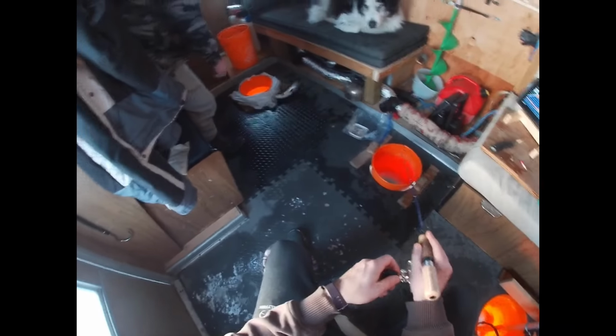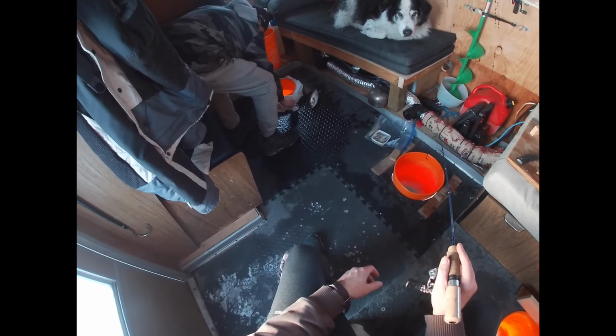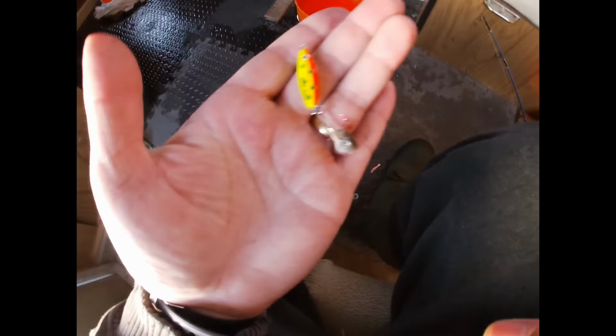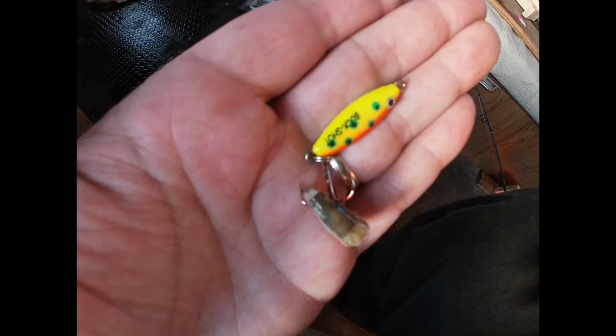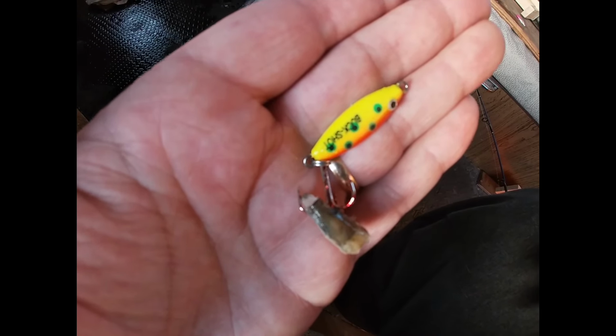Five tule, nine perch, or nine walleye, and a perch. Fifteen. So this is what we started the day off with, these Northern Reel buckshots, glows. We just threw them in front of an LED light, and within 10 seconds they're good to go. We just used 2 different colors and they work good.